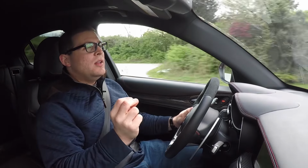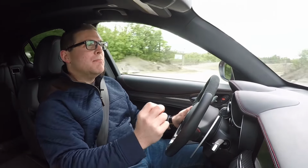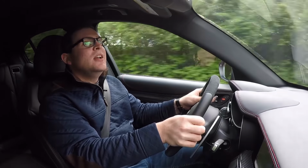This car doesn't really do medium speed that well when you just need to merge and just get a little bit of power. It's either just a little bit or everything, and it really throws you in the back of your seat. So that's a little bit weird.